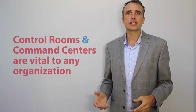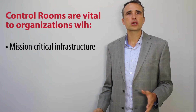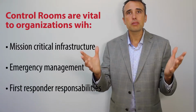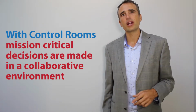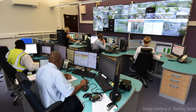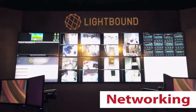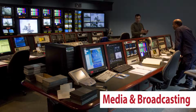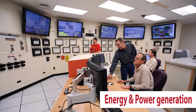Control rooms and command centers are vital parts of any organization with mission-critical infrastructure, with emergency management or first responder responsibilities, or any place where mission-critical decisions are made in a collaborative environment. Control rooms are key to the functioning of a variety of industries, from traffic and transportation management to security, networking, surveillance companies, as well as telecommunication, media, broadcasting, manufacturing, oil and gas, energy, power generation, first responders.